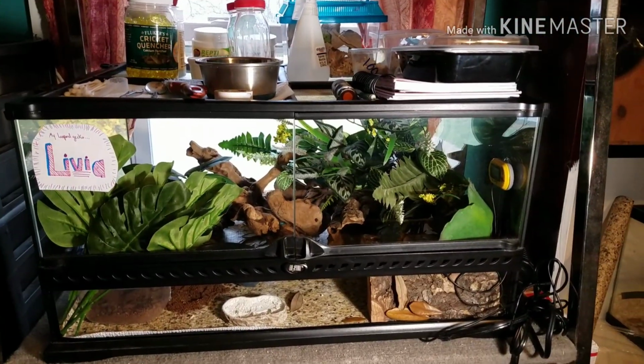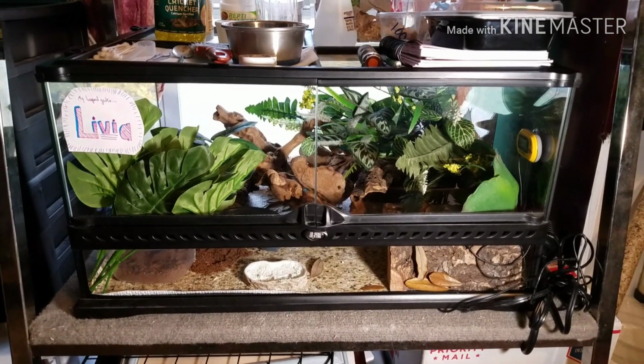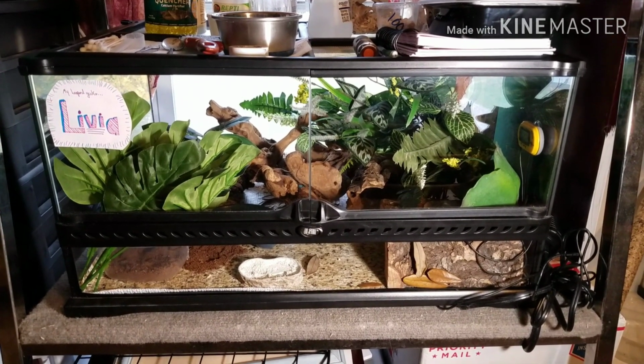So yeah, I'm going to show you guys the enclosures. I'm going to do an update video on Livia soon, do a lot of updates. So yeah, let's get started on showing you guys those enclosures. That was an awkward transition. Okay, so here's an overview of the whole ExoTerra. As you can see, it does look a lot different from whenever Auggie was living in it.